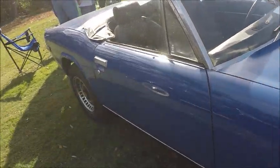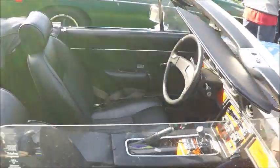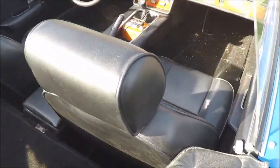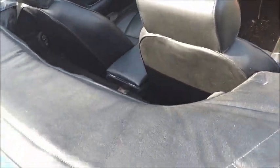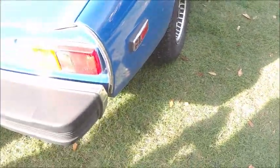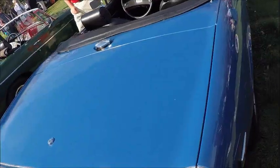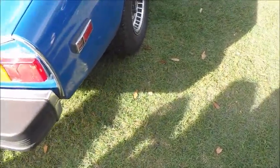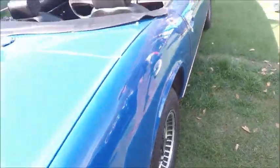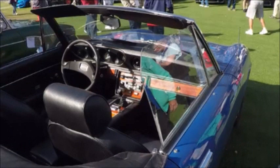This year they added a 5-speed manual transmission to replace the 4-speed. And you see evidence of those rubber bumpers that were the result of the U.S. crash test standards back in the day. They certainly did not help the looks of the car, unfortunately.